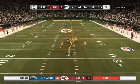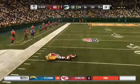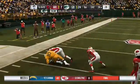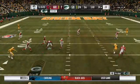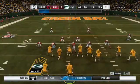Now back to throw. He's going to rifle one deep left side. He's got him in, complete. Now he's going to get this all the way down inside the 35. A very nice pickup of 33 yards.